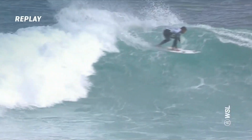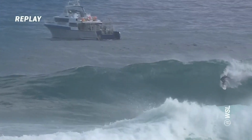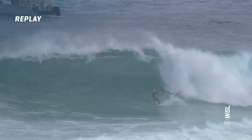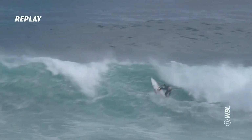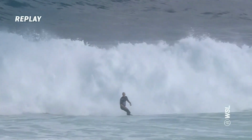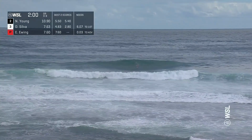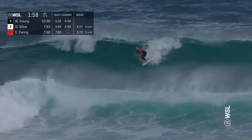Yeah, well, he doesn't need a monster score by any means. You know, at 2.78, but then we've got Nat on the way behind it. This is going to be an interesting one to see if he can improve. And wow, one huge turn by Nat Young and pulls it off. So Nat Young. Well, it looks like he might be lining this one up, Ethan Ewing, with 2 minutes to go.